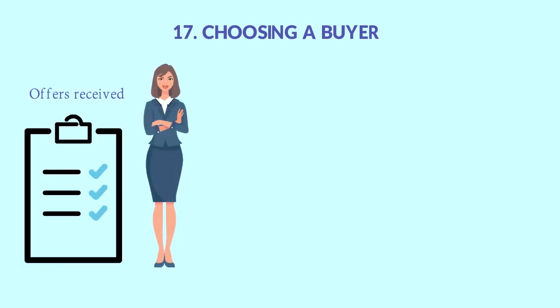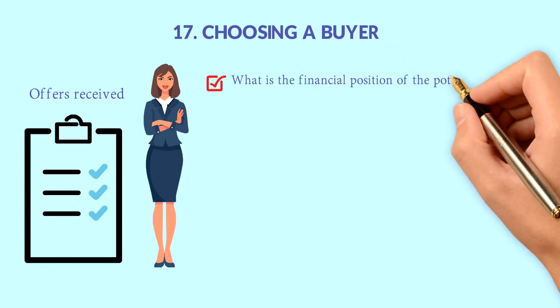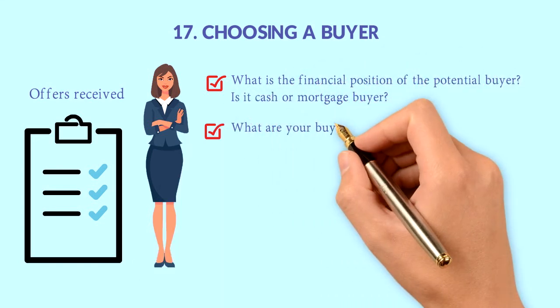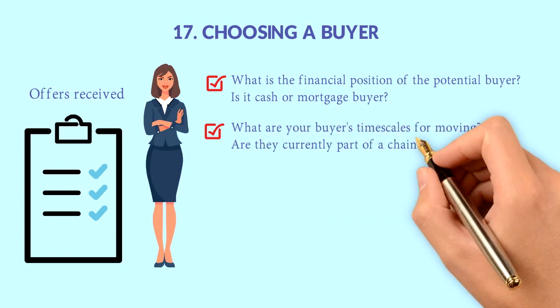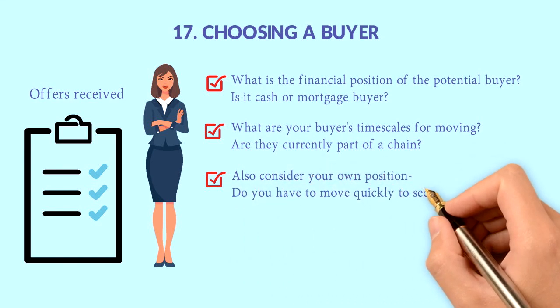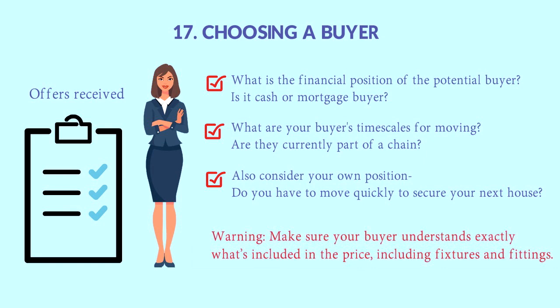Before choosing a buyer, these 3 points are important. What is the financial position of the potential buyer? Is it cash or mortgage? What are your buyers' timescales for moving? Are they currently part of a chain? Also consider your own position. Do you have to move quickly to secure your next house? Make sure your buyer understands exactly what's included in the price, including fixtures and fittings.